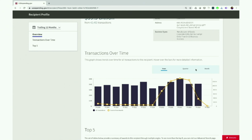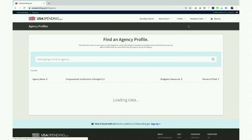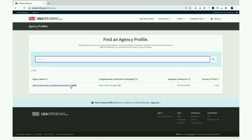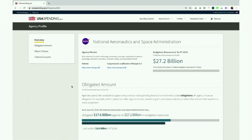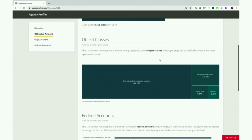There are profile pages for various entities on our site, including agencies and states and federal accounts, which we'll look at later. So I can search for NASA's agency profile page, which will show more information, like the fact that their budget makes up 0.3% of the US budgetary resources for 2019.